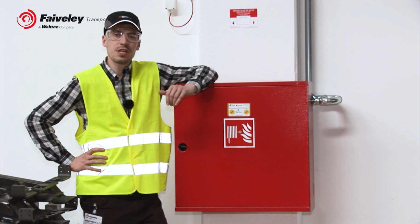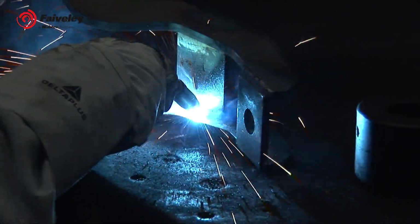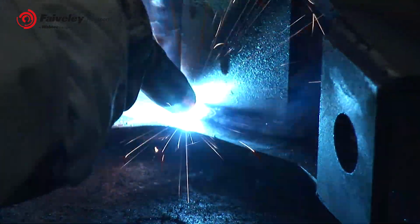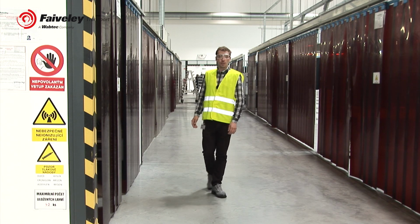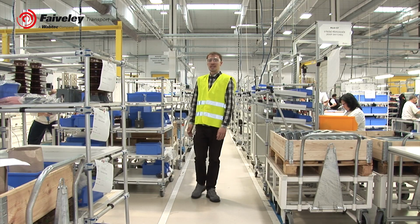Another important area has yellow and red hatching. Accesses are marked this way. In the welding shop, non-ionizing ultraviolet radiation is emitted, which could seriously damage your eyesight. If you visit a welding shop, you can move only in the central aisle, and you can watch the production only through transparent red curtains. They are able to absorb ultraviolet radiation, and thus your eyesight is protected reliably.